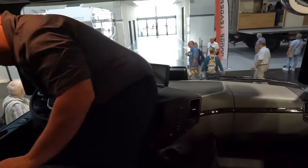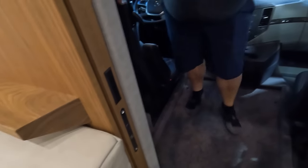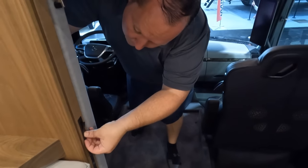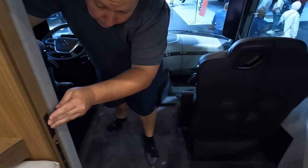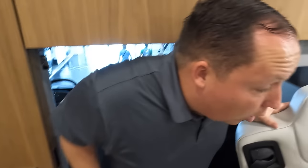See, so hold on, what's that? There's a little door here that shuts off the cab area. Oh. Maybe that's for privacy, like when you're sleeping in your motorhome. So you don't have privacy curtains or that magnet thing that goes around the windshield. That is incredible. Or for when you're driving, that's amazing.